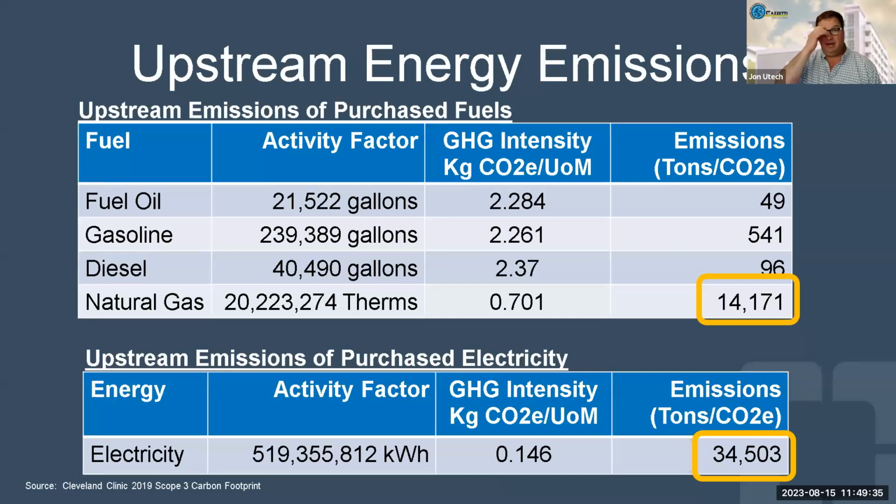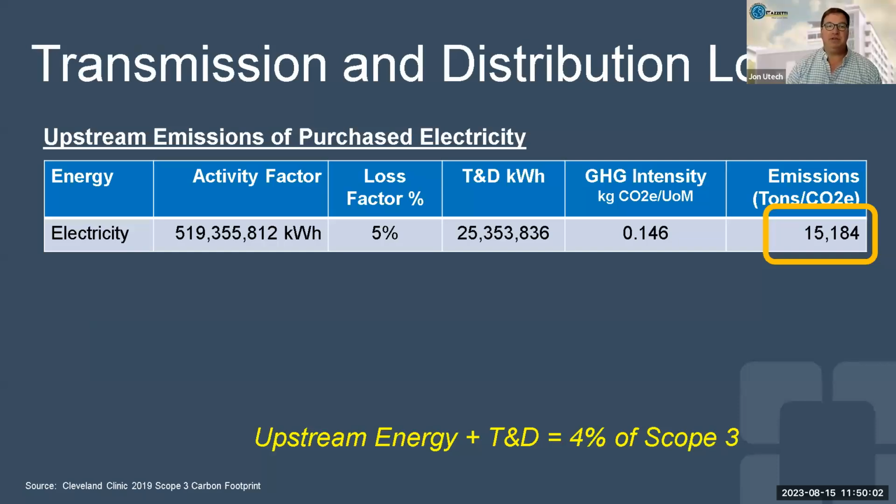And it turns out that there is upstream energy, which means energy from losses. On fuels, the big one is natural gas, just because of the volume of natural gas. These are basically losses of natural gas in the transmission to get into Cleveland Clinic. And on electricity, these are the emissions lost in getting energy from the power plant to Cleveland Clinic, 14,000 tons. And then there's also upstream transmission and distribution losses, which are typically 4% of your emissions.